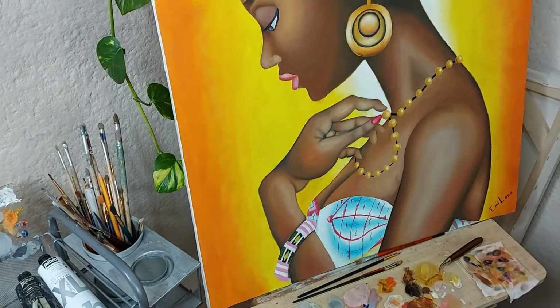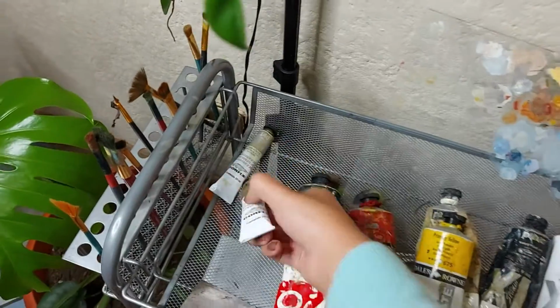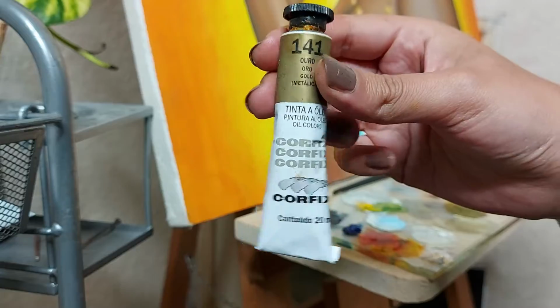I think the painting is pretty much done, but I think it needs something. So I'm thinking to put some of this painting on it.